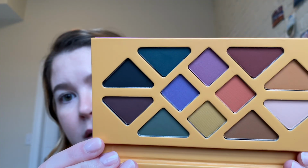I mean, look at this. So pretty. I also got the Rose Quartz palette, which I will do in another video. I'm so excited about this palette too.